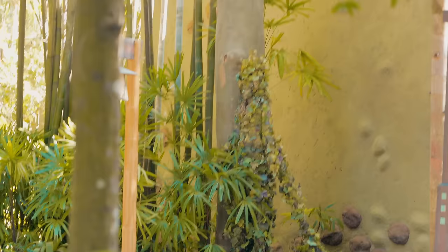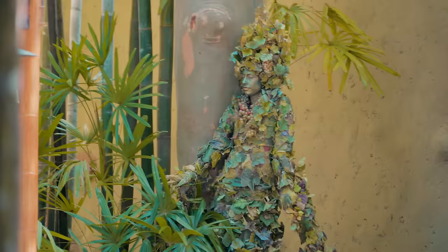Oh my gosh, look at this over here. I thought the tree was moving, but it's a person in the tree. What? I've not seen these in Animal Kingdom before. That's crazy. Anyway, the first port of call is to find somewhere to eat.